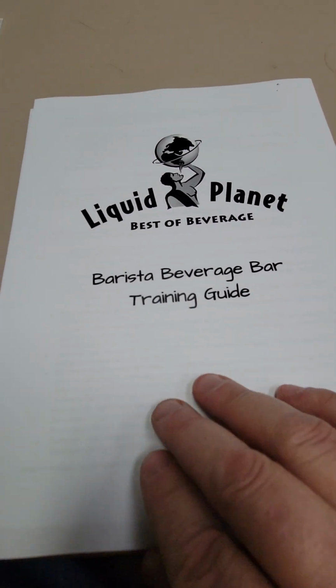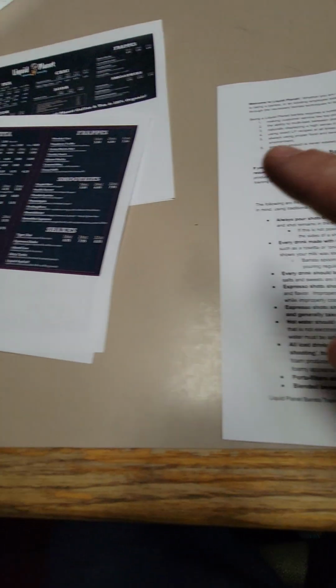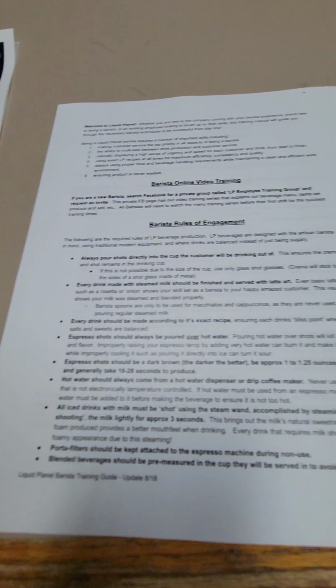So this training guide basically goes over what we call our rules of beverages. We'll do a general overview. Again, you'll receive this in more than likely your training paperwork, but it's really important that we go through these in general, so when we go to the menu, everything will make a little more sense.